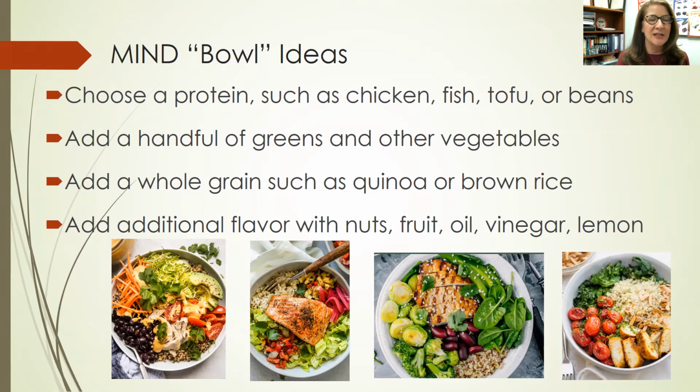Yeah, you can always supplement your vegetables with a handful of greens, beans, lentils, other grains. And if you just top the bowls with a little bit of, say, nuts or seeds, maybe some dried fruits and a little olive oil and vinegar or lemon juice, sometimes I bring that on the side if I'm taking it to work. It's just a really healthy way to use up your meals from during the week and get some of those MIND ingredients in.